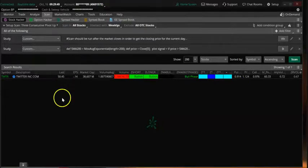So in this video, we are looking at a 3 CPR scan for uptrending stocks. We are on a weekly time frame. So here, we are looking for weekly CPR, and the stock has to be above the 200 moving average. So we are only seeing Twitter is the only stock we are seeing.